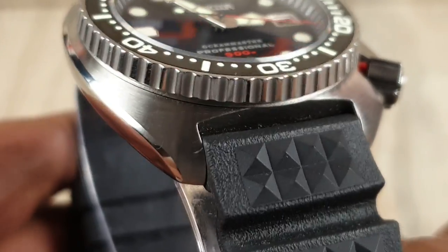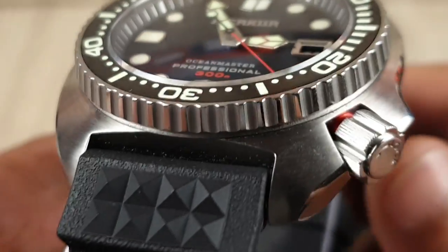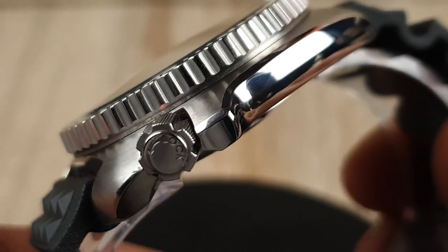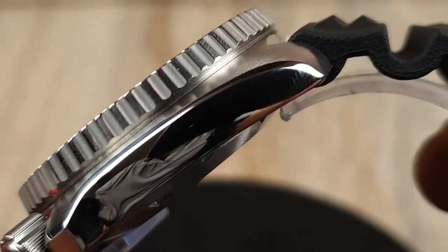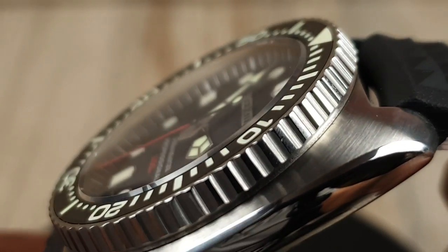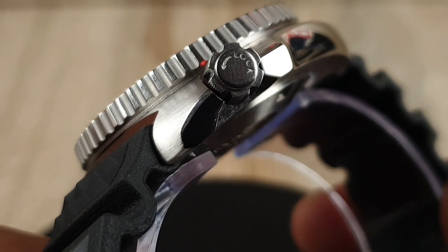Now, I want to talk about something. I've got the crown sticking out for a purpose. If you're wondering what that red color is, or that red tube, that's a prevention method. That's to prevent you from leaving the screw undone. When you see that red, it should instantly let you know that you do need to screw down that crown.